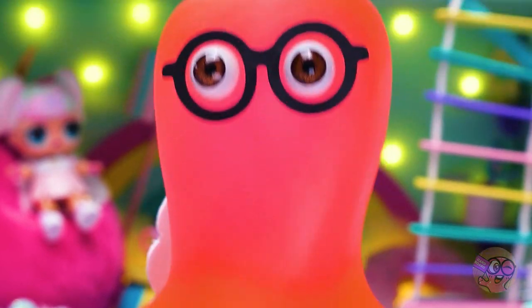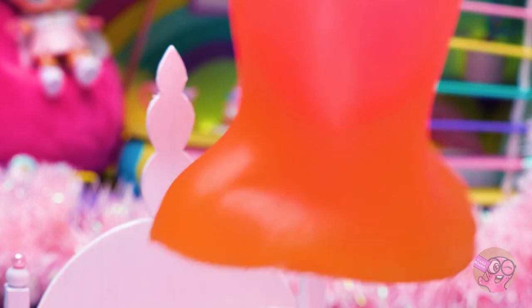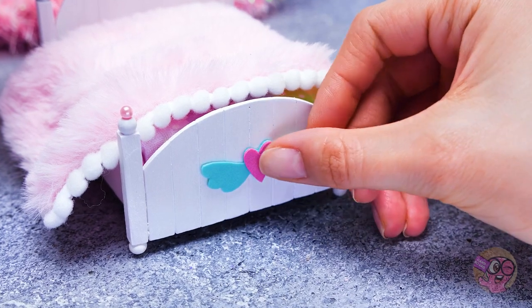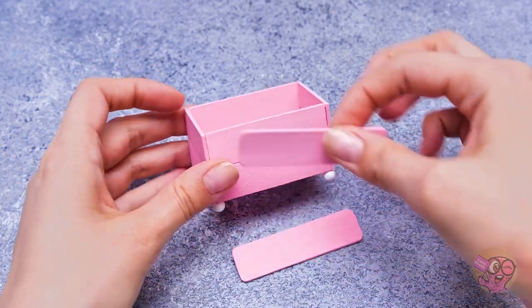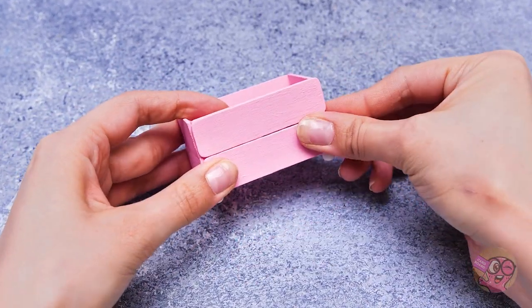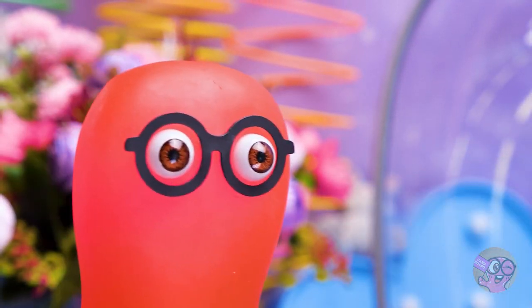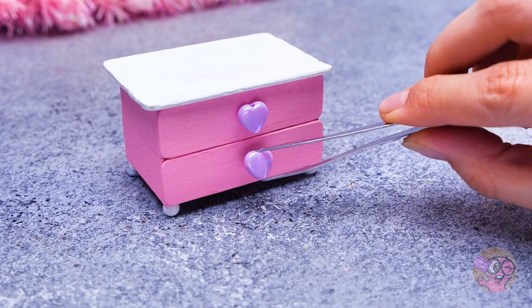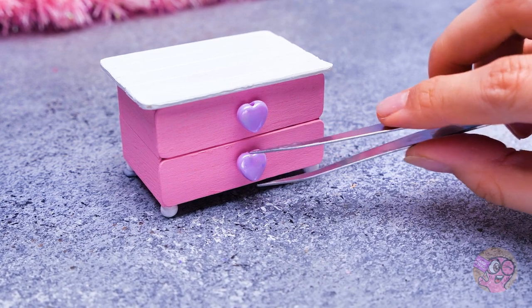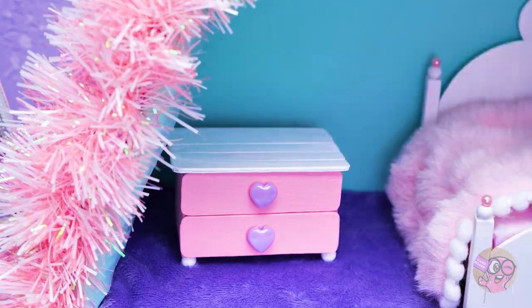Ooh, let's do a few test jumps! The test is passed! This sticker is a mark of quality! Now, let's make a nightstand! Oh, Susie, I could barely find these handles! Oh. Just in time! Let's attach them to the right place! Oh, the new decor has arrived!